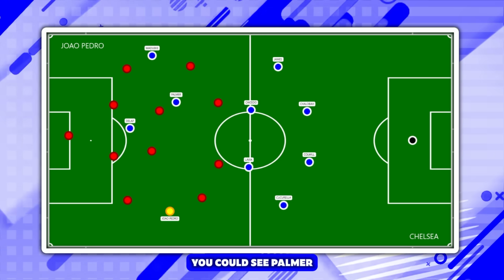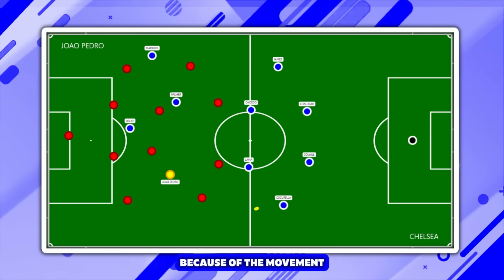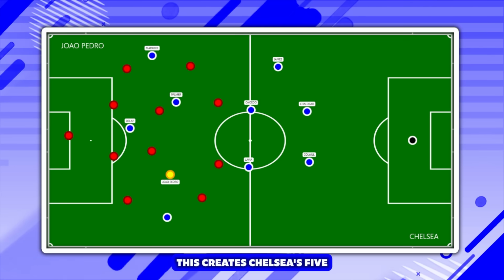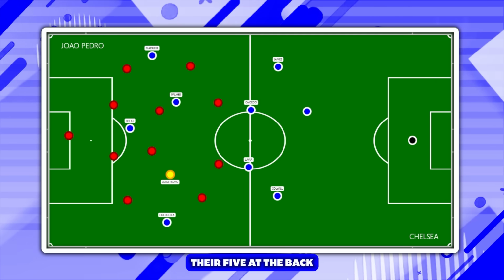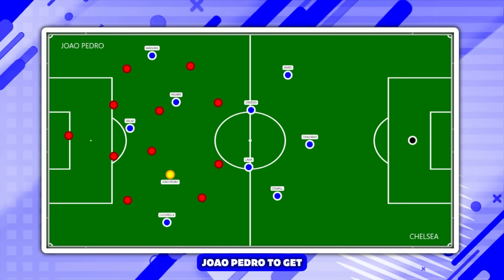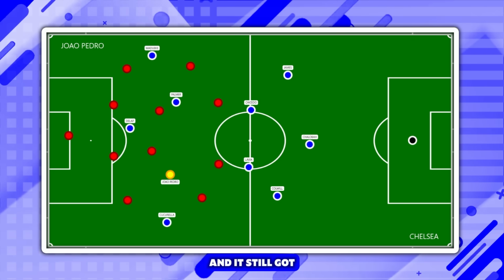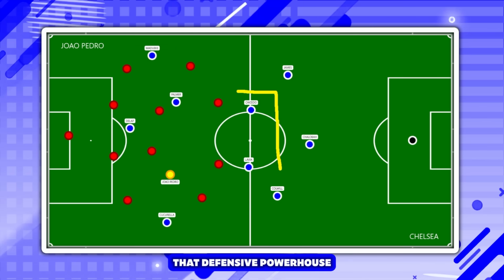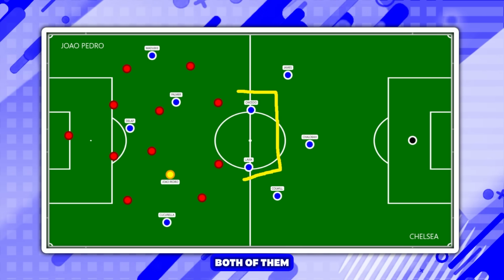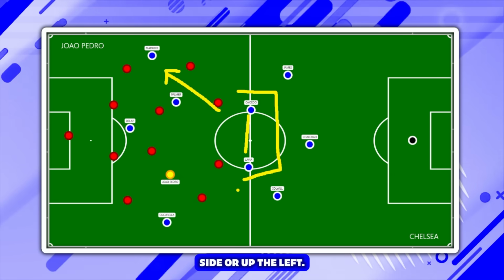but when we're talking about the way that Chelsea could develop, you could see Palmer move over to his natural right-hand side, Joao Pedro moving in field because of the movement of Cucurella moving ahead. And this creates Chelsea's 5 going forwards, their 5 at the back, and it gives them a good balance throughout the side. It also enables Joao Pedro to get a little bit more central, still creating that box that we know Enzo Maresca likes, and it's still got that defensive powerhouse of Caicedo and Lavia, both of them working in tandem together, both of them really creating a platform for Chelsea to then go off, whether it be up the right-hand side or up the left.